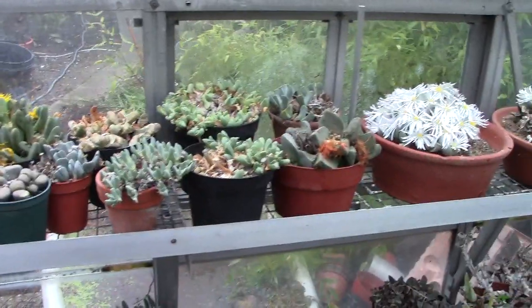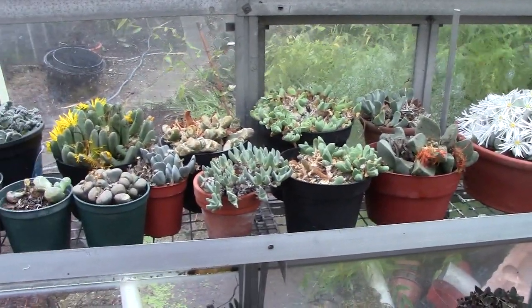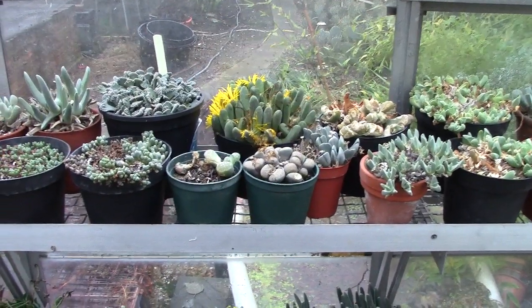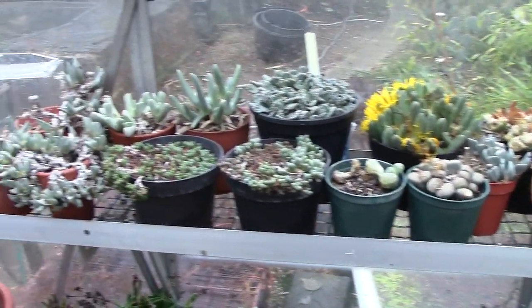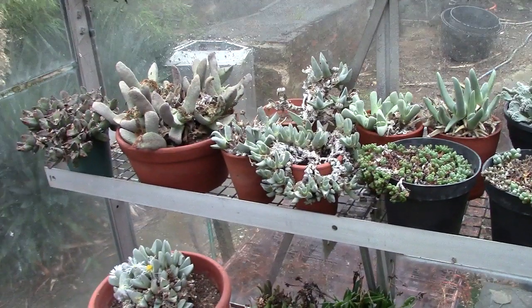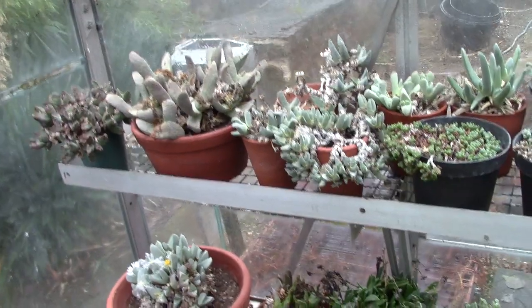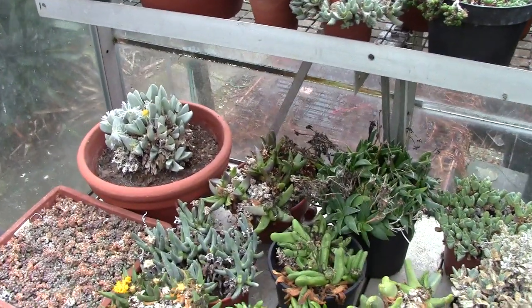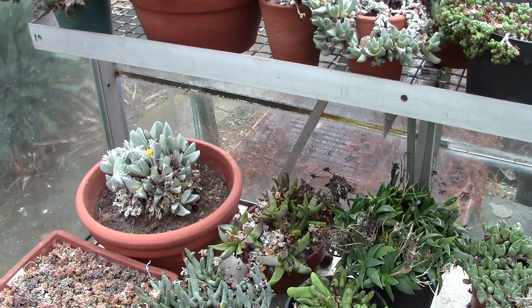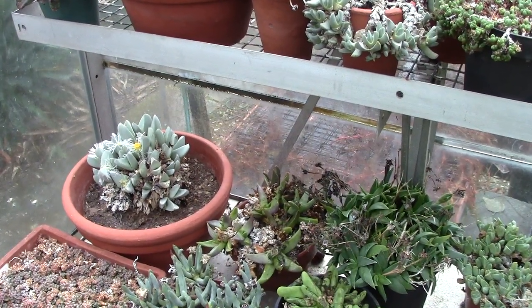Some more of the plants on the top. Next year I'm going to have to go through this lot and do a lot of cleaning up. I've been a bit lazy this year, as I say. I haven't been in the best of health, but I feel a bit better now. There's another Herrianthus or Conophytum herrei.